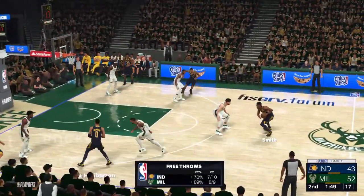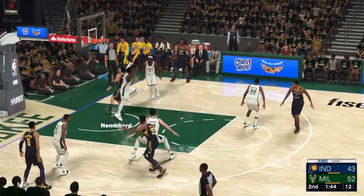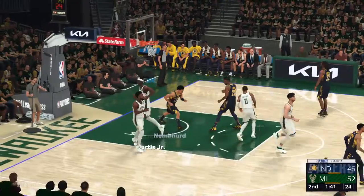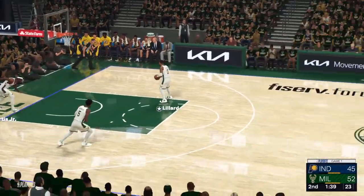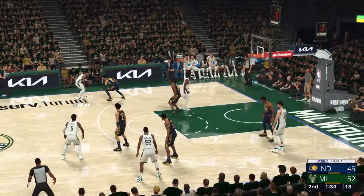Halliburton, a pass to Smith. Here's Nembhard. And he banks in the layup. Nembhard's got 8. I mean, some good stuff out here. 5 of their last 6 buckets have come off of nice passes.